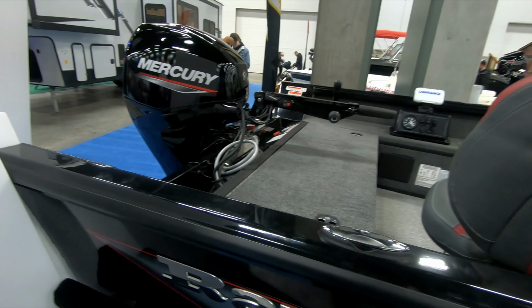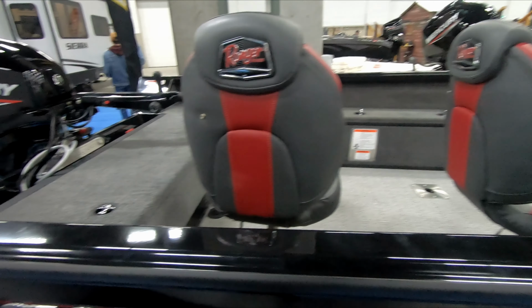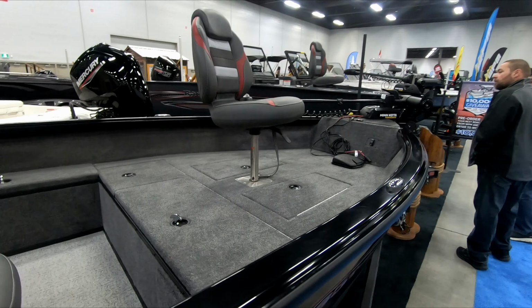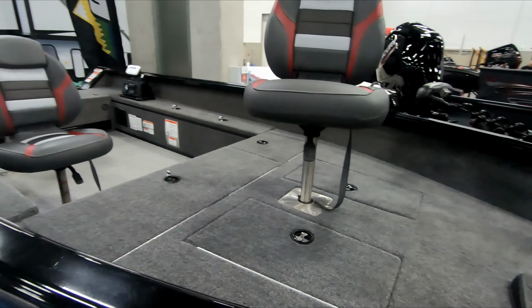All right, everybody, so if I was to get a boat in the near future, I don't know if that'll happen, but it would be something like this. Now, this is a Ranger, but basically a setup for fishing. This one looks pretty good.